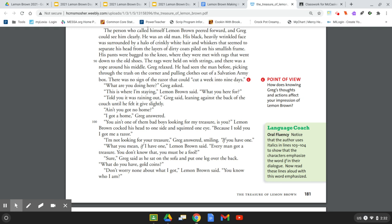Lemon Brown cocked his head to one side and squinted one eye. "'Cause I told you I got me a razor." "I'm not looking for your treasure," Greg answered, smiling. "If you have one." "What do you mean, if I have one?" Lemon Brown said. "Every man got a treasure. Don't you know that? You must be a fool."